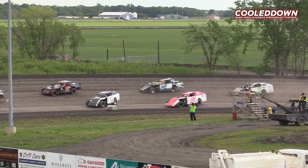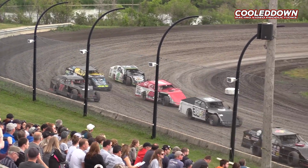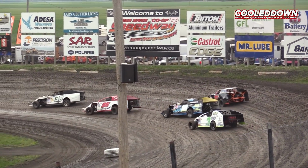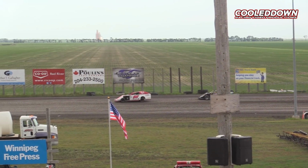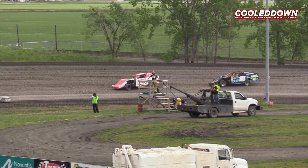Your leader, Bailey Cousins out of Morden. Precision Land Solutions, Riff Enterprises 7B is your leader. But a little trouble out of turn number 4. Austin Overwater moves up to the second spot. He started 4th in the 33A car.